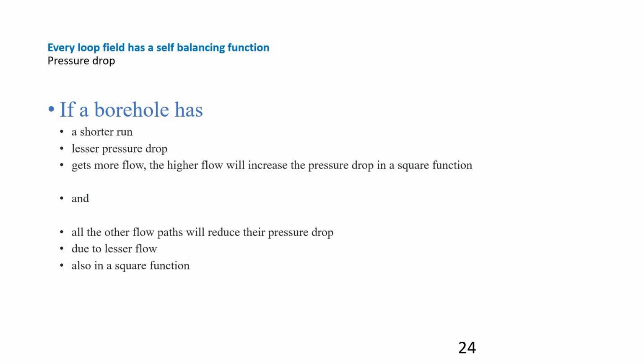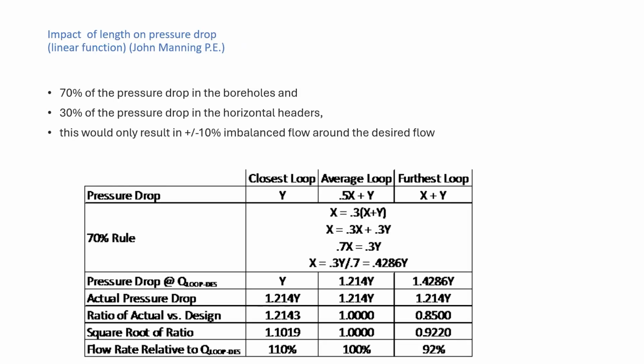So all the flow paths will reduce their pressure drop, and actually, what happens? Lesser flow. Does it mean we have lesser heat exchange? But the pressure drop then also goes down in the square function in the ones who have lesser flow. That means, which will allow more flow then. So you can actually calculate that.